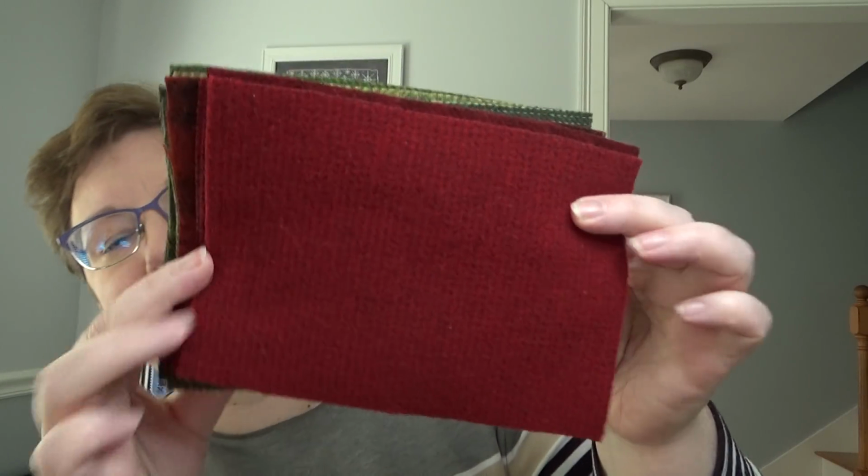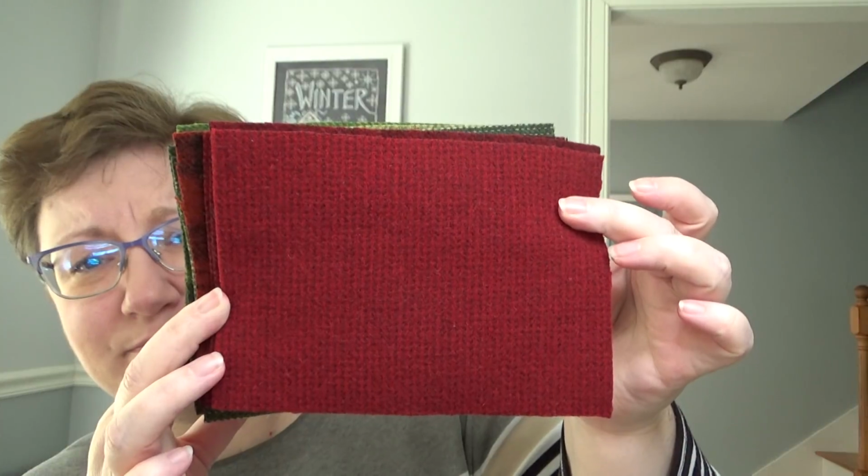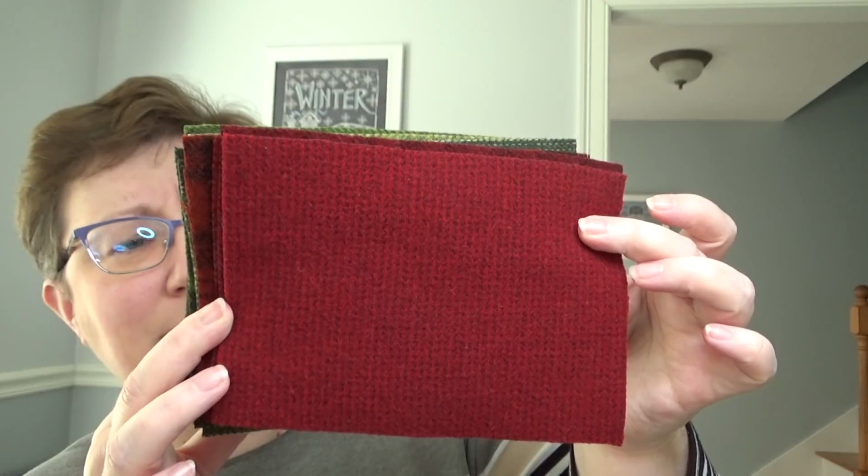So I reached out to Karen at Ruby Mountain Dye Works on Etsy, who I've ordered from before, and she is going to make us some finishing kits. So let me show you what I've gotten from her before. She has some wool packs. They're this size, which is right around 5 by 7, 5 by 6.5.